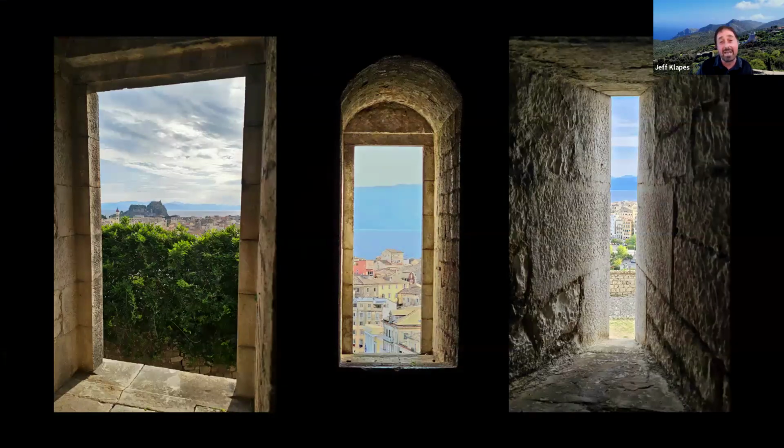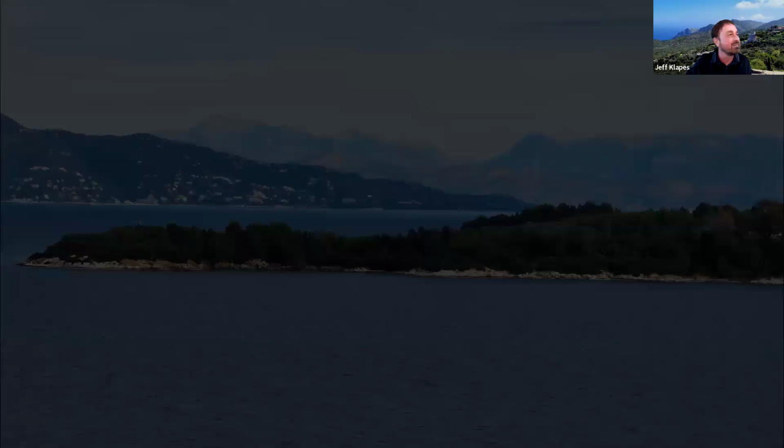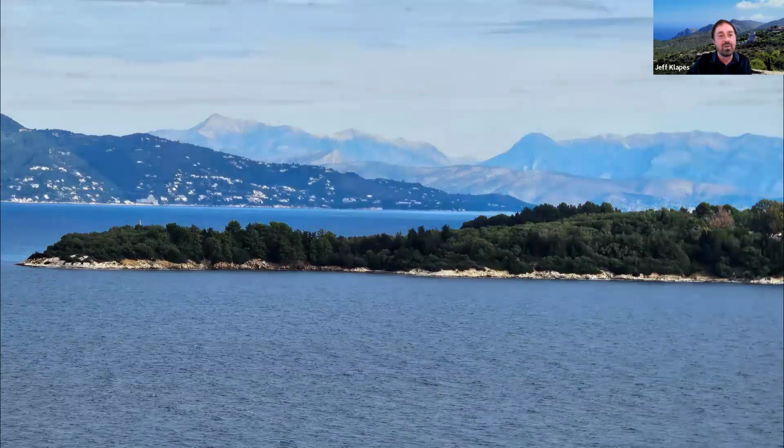The structure has a lot of cannon emplacements and the narrow slits from which they could shoot. If you're traveling there with children, this is obviously one of the kinds of places that's perfect for kids to explore, because it's got lots of narrow passageways that they can look around.